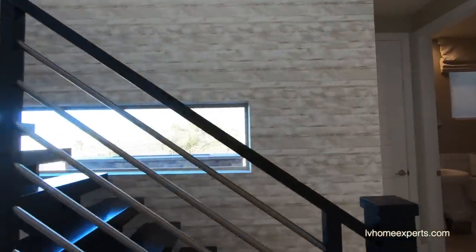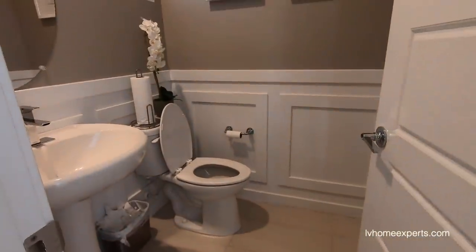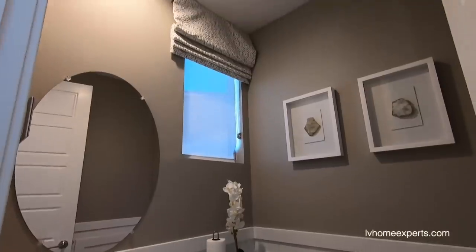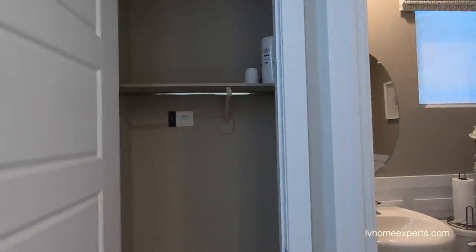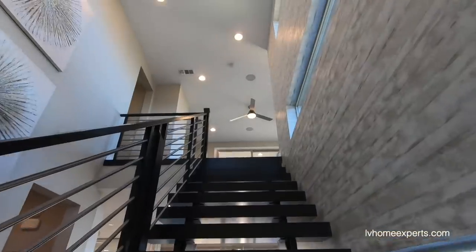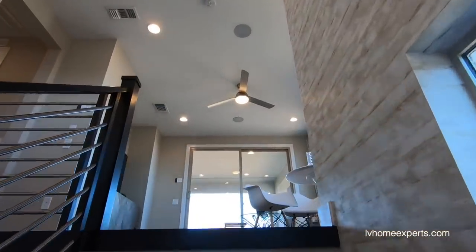I love these stairs. Oh, we didn't look at this half bath. You got your powder? Right next to it is your coat closet. All right, let's go up this floating staircase. Does it feel like you guys are floating right now?